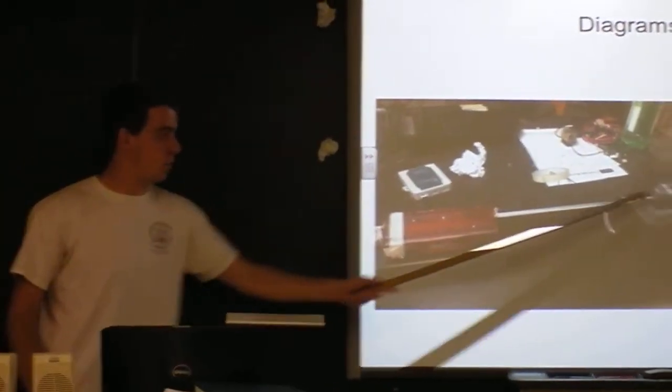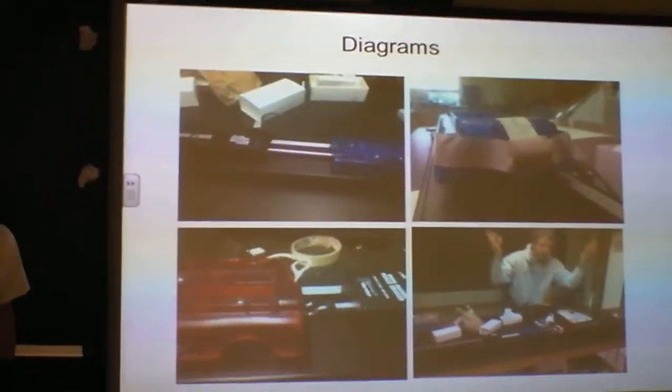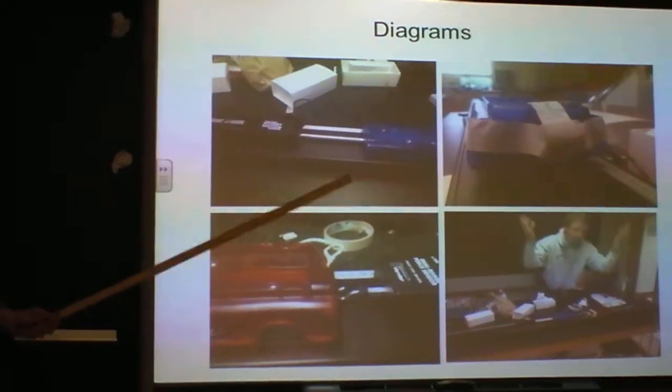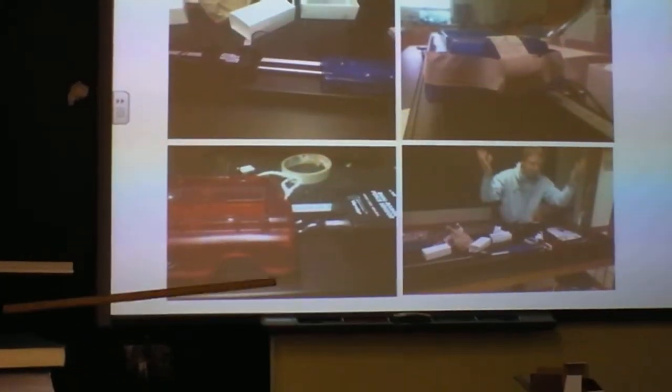Here's a little up close portion of how we did the force sensor. The string came in handy there. And right here, this is when the magnets were repellent. As we pushed them closer, they would push against the force sensor, and we could measure the force that way.